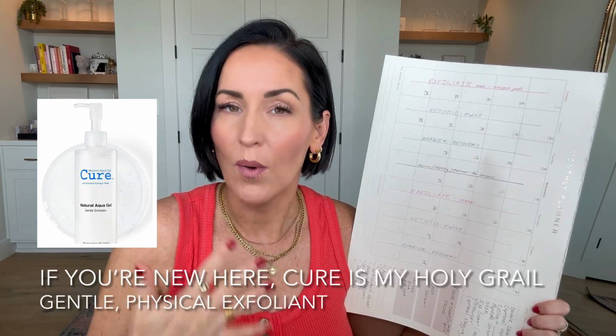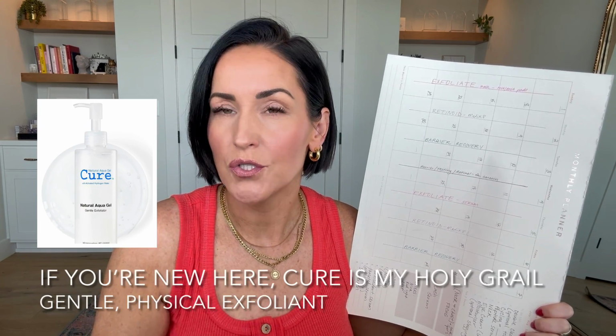I did not even put on this calendar my normal daily cure because I do that in the morning when I shower every 2 to 3 days, again depending on how my skin is feeling. I can literally touch the texture of my skin and I know if my skin feels dull, a little bit more of a buildup of dead skin. I know my skin enough to know it's a cure day. I need to cure all of that goodness off.